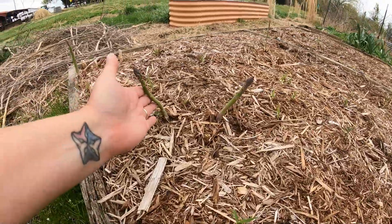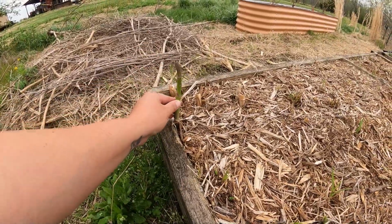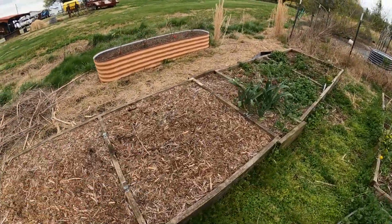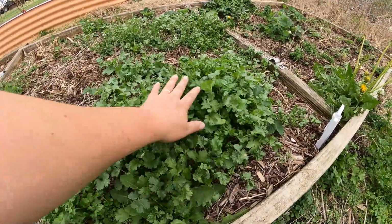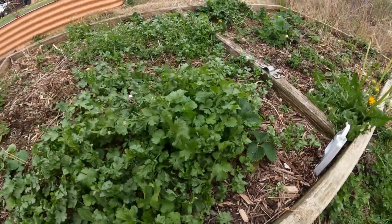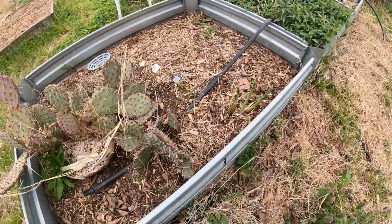I noticed something awesome the other day. More and more of our asparagus crowns are coming out of dormancy. I have asparagus all in these two beds. There are a few asparagus crowns over here. This is basically all cilantro that you see. There are some hidden strawberries underneath. I've talked about transplanting some of the cilantro, and I'd like to do that this week. Let's see, there's more asparagus over here with my prickly pear.